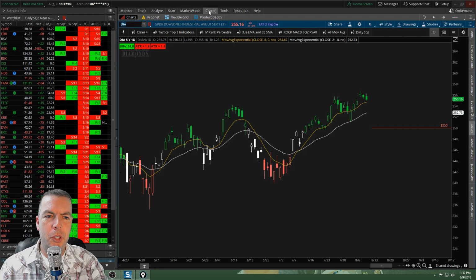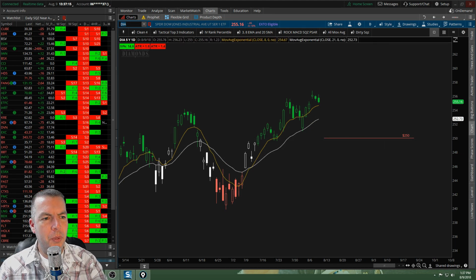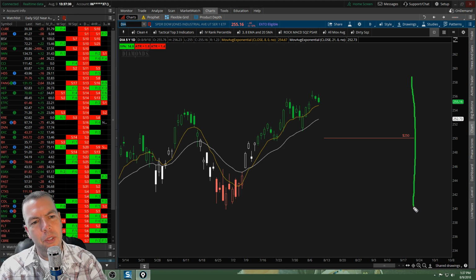So if we come into the chart, you can see I've already put a line here at that $250 strike, so that we know that anything that trades above that $250 mark by expiration, we're going to receive a $20 credit. So our expiration date is September 21st. So here's our expiration date.